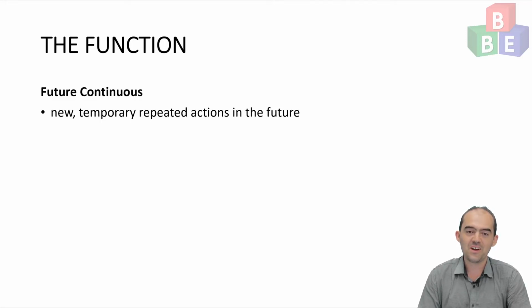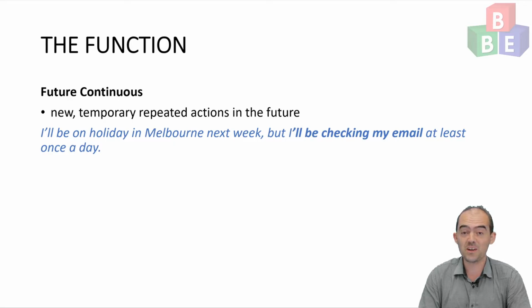For example, I will be on holiday in Melbourne next week, but I'll be checking my email at least once a day. So I am not normally in Melbourne. When I'm at home, I can check my email whenever I want, maybe 5 or 6 or 7 times a day. But next week, I will have a new temporary repeated action. I will be checking my email at least once a day.